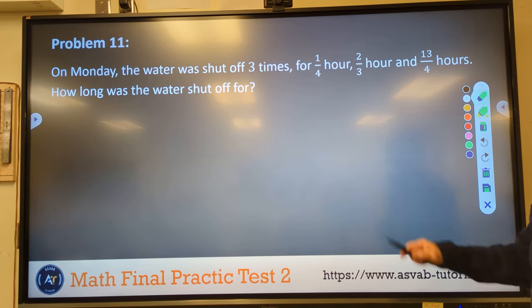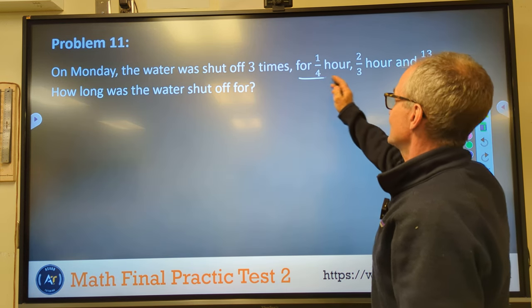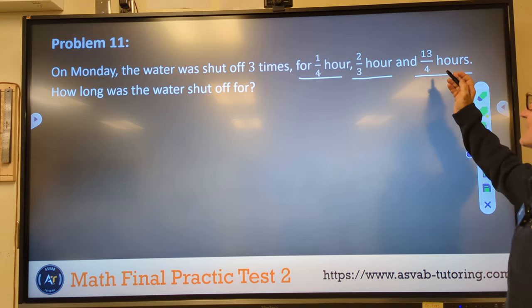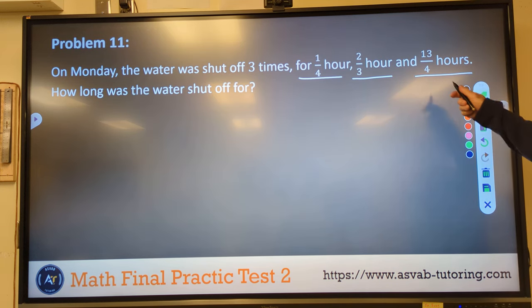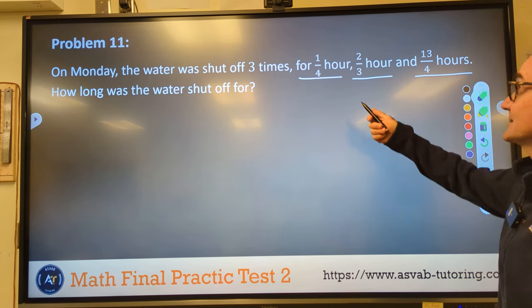Number 11, on Monday, the water was shut off 3 times for a quarter hour, 2/3 of an hour, and 13/4 of an hour. Kind of a funny way to refer to that. Probably it was supposed to be 1 3/4, but we'll call it 13/4. Never mind the fact your water got shut off 3 times. I had an apartment like that once.